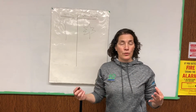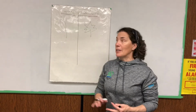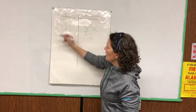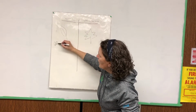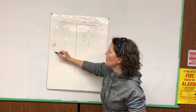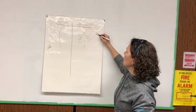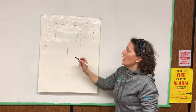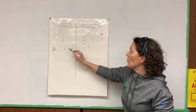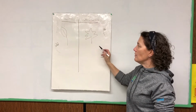So remember those phrases. I notice, I wonder, this reminds me of. So you'll start here, and sometimes you can use different things, like you can use I's, and this is where you'll make your I notice statements. And you can do that on both sides. So jot down what you see. You're noticing things that are different and things that are similar in the 2 leaves.